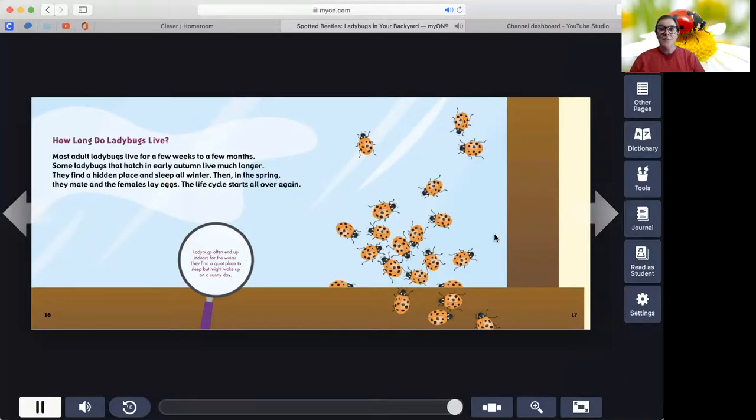Huh, that's really interesting. So let's go back into the text and find out how long do ladybugs live? I'm going to read the first sentence here. Most adult ladybugs live for a few weeks to a few months. So some of them only live a few weeks and others live a few months, which is a long time for a ladybug. It says some ladybugs that hatch in early autumn live much longer because what do they do in the winter?